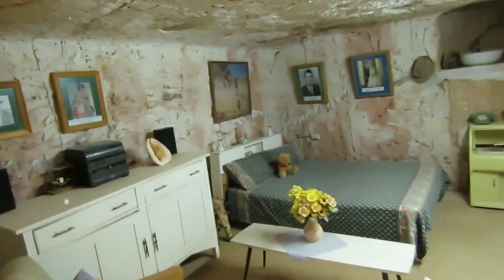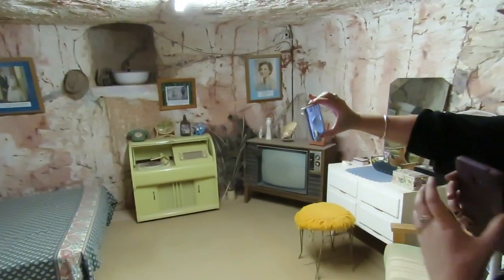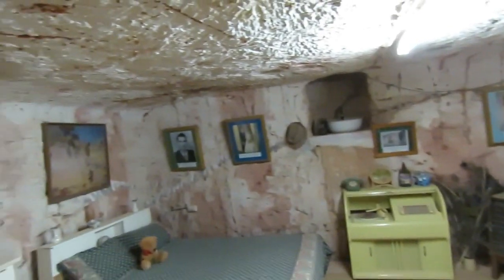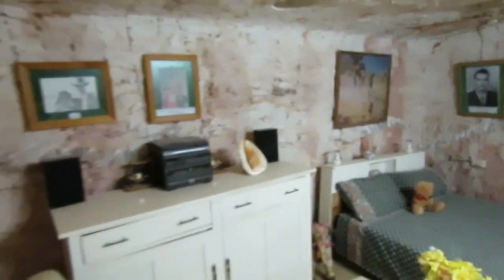Absolutely. Would that be your room, Mia? Look at the big line of opal up the back there, Ed. See the vein? Oh, look at that. There's a bit of wall art for you guys. There you go, a big line of quartz that runs through the wall. Look at that. Rolling old school for sure.